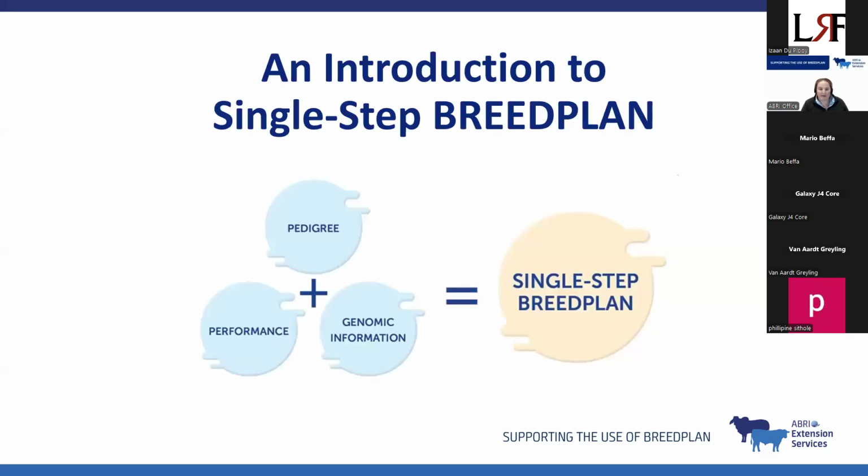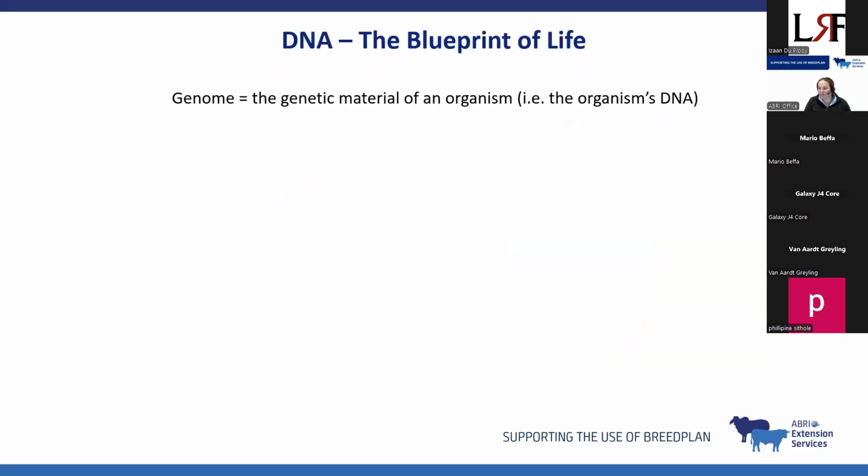So to start with, I just wanted to go right back to basics and talk about DNA, genome, genomics. These are words that people like myself use quite commonly, but are not necessarily well defined to the wider audience. You may have heard DNA referred to as the blueprint of life, and that's because it codes for all of the different functions that the animal has. And when we talk about the genome, what we're really talking about is all of an animal's DNA.